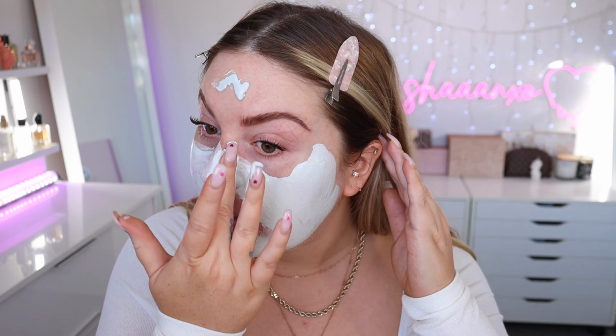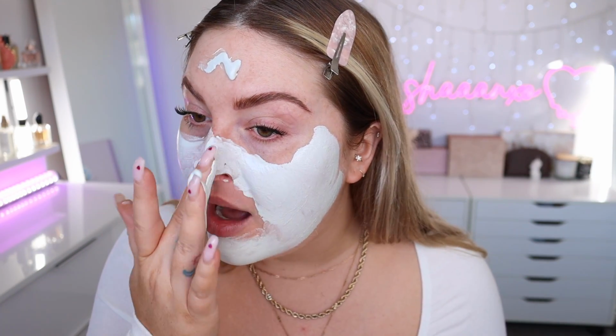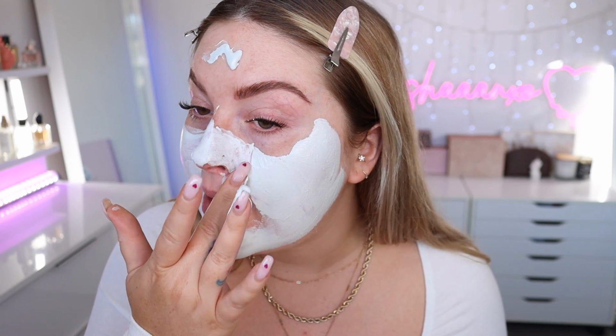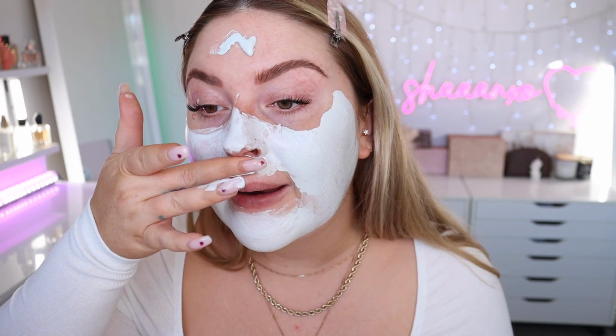The blue spirulina in this gives it a fun tint as well, but it acts as a calming ingredient for your skin, which is really nice because I personally love a clay mask that still feels gentle. I don't really like anything too harsh.